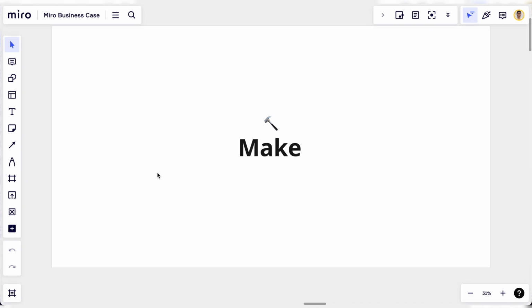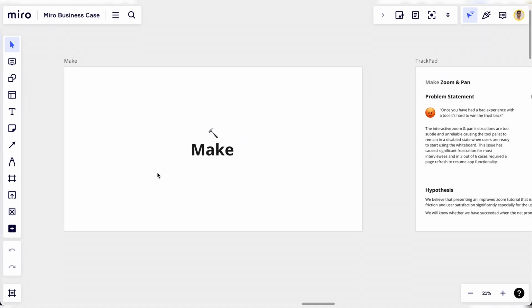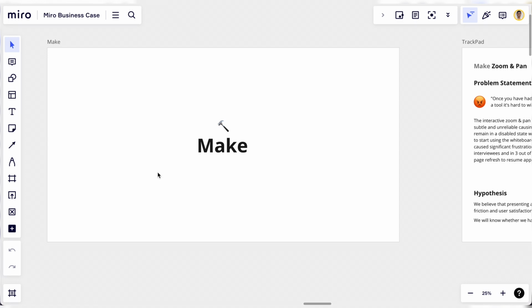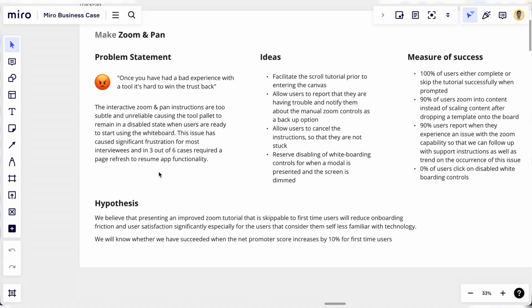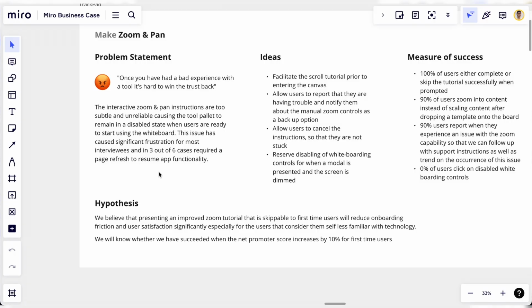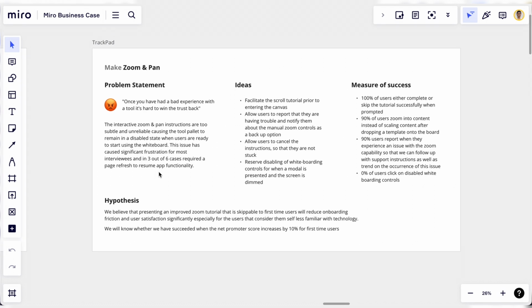Now we're jumping into the make stage. So here we already have understood and analyzed the feedback, and we have identified some opportunities that we feel are high impact if we were to invest there. And here I've written up some very high-level product briefs, also trying to show my breadth of understanding. I didn't want to just come in with one solution, but more so highlight some ideas, emphasizing how we would measure success, and then formulating a traditional product hypothesis, to ensure that whoever is looking at this business case also knows that I'm trying to achieve that impact.